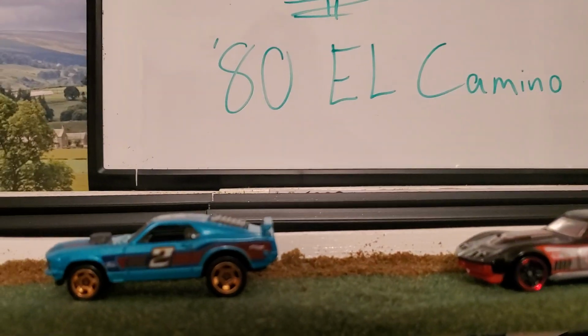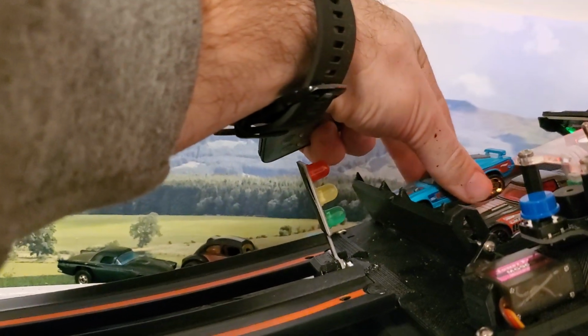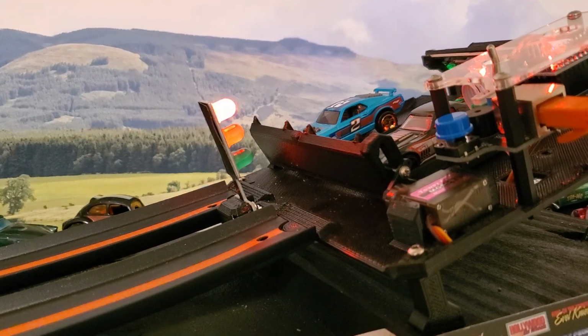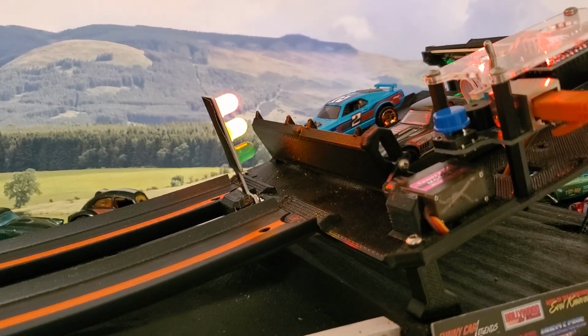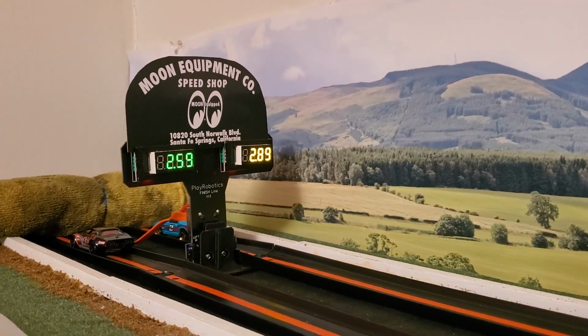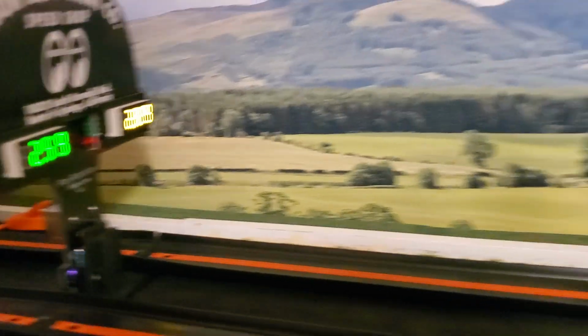Alright, well, without further delay, let's get our first race going. We got Patrick Rodriguez in the Mustang going up against Herbie Williams in this Corvette Stingray. Alright, let's get after it. Herbie takes the first one, we'll switch lanes.